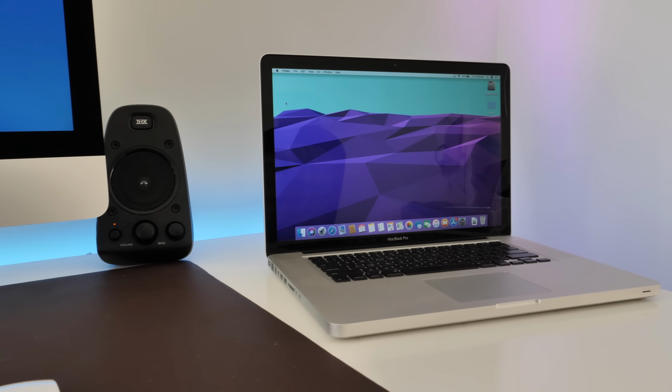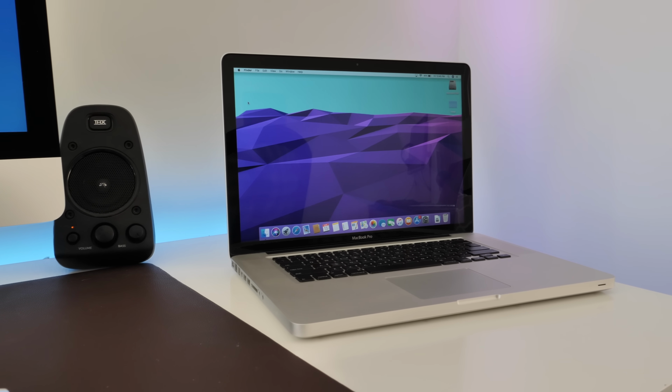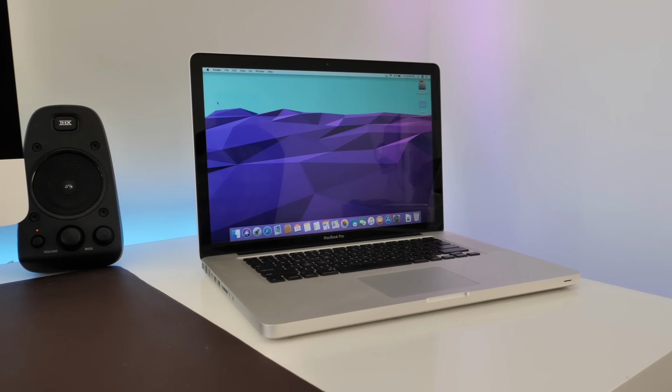A fully working MacBook Pro. So total all in on this machine was $140, including shipping for the machine itself, 25 bucks for a battery, 20 bucks for an SSD, and like 30 bucks worth of RAM. I didn't buy the RAM, I already had it, but that's about what it's worth.